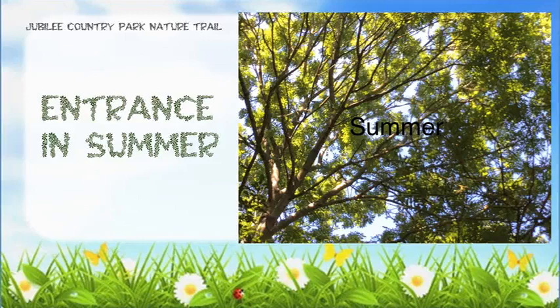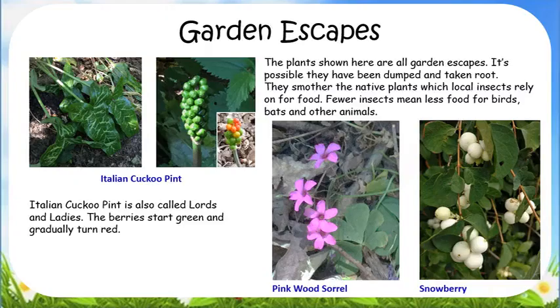Welcome to the Jubilee Country Park Summer Nature Trail. At the entrance to the trail, the ground shows signs of disturbance.